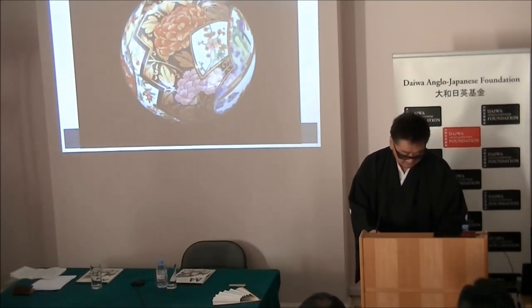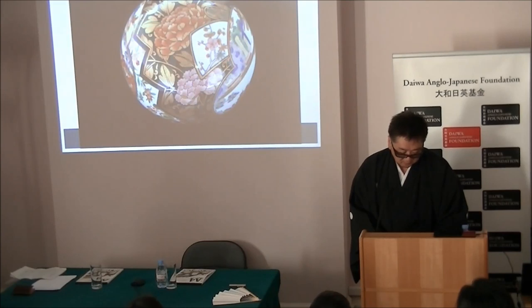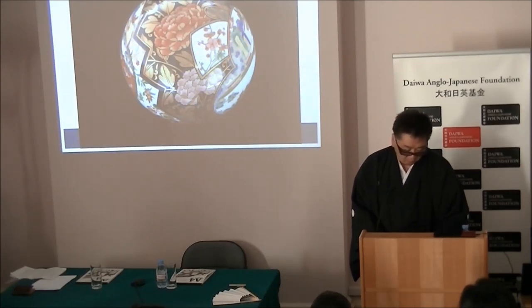By placing these spheres in the garden, you give color to the space. Surrounded by green plants, it emanates beauty. You can also light it up at night. In this garden, the spheres are given the role of an ornamental stone and also a lantern.